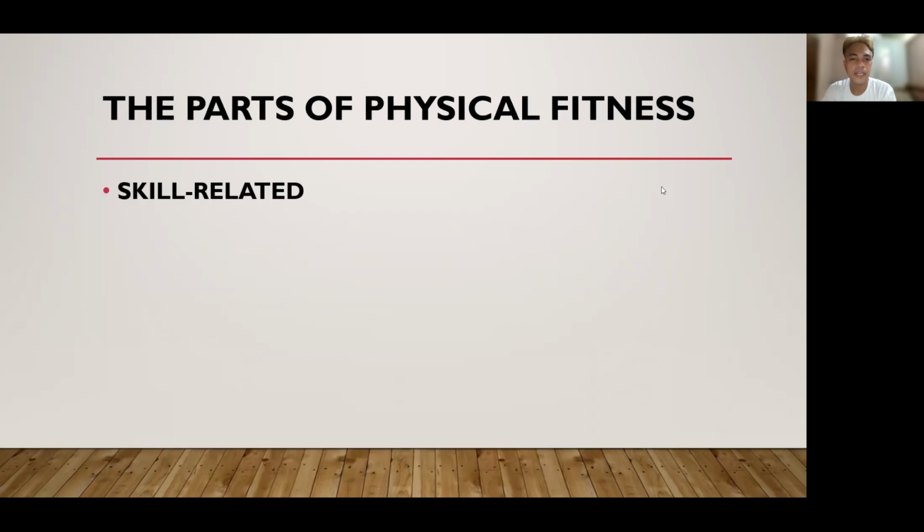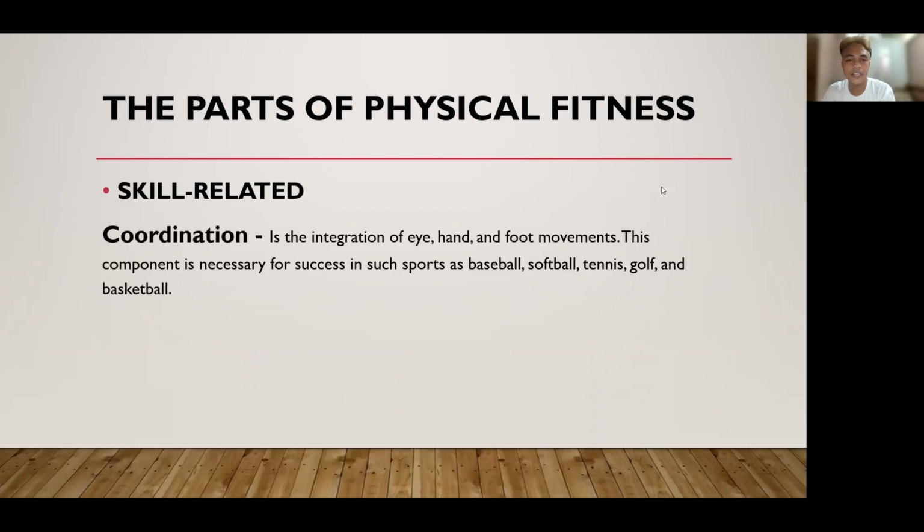Okay? So number 2, another skill-related component, is coordination. It is the integration of eye, hand, and foot movements. So coordination is what we call it in skill-related fitness. It means your eyes, your hands, and your feet must function together. This component is necessary for success.